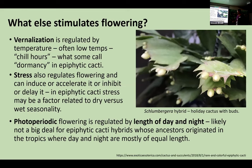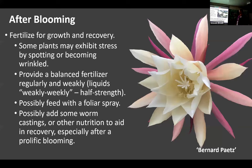And the thing that I don't think has a lot to do with these plants is the photoperiodic flowering, where the length of the day and the night matter. That doesn't seem to have anything to do with these. They come from the tropics, which is pretty much equal day and night. So that's not something that I care about with these plants.